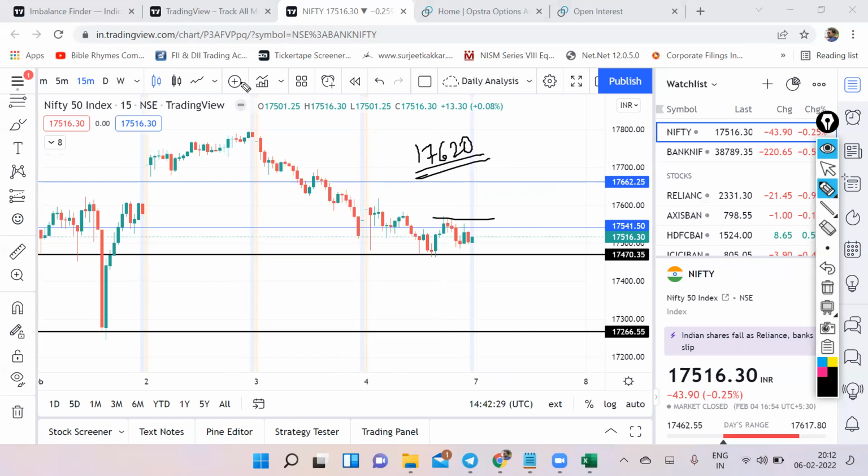And what should be the target? The immediate target can be somewhere around this place. So what is that area? Let me see. 17,740, a 100 points move. So this should be a plan. Downside, we have a 200 points target; upside, we just have 100 points. So this is my plan for Nifty and Bank Nifty for tomorrow.